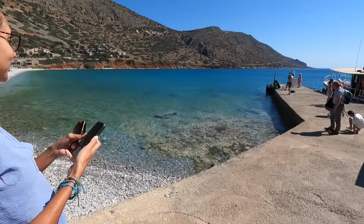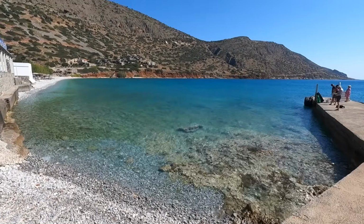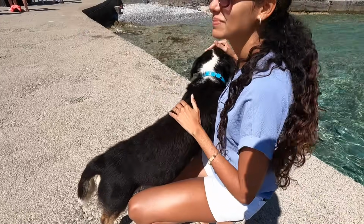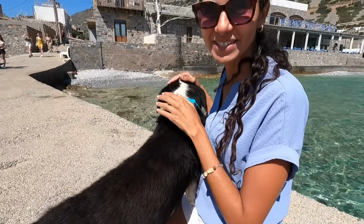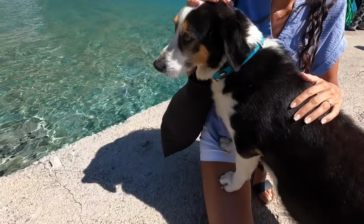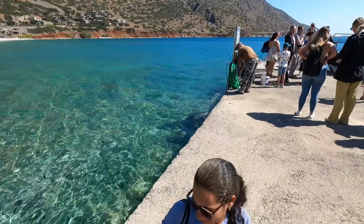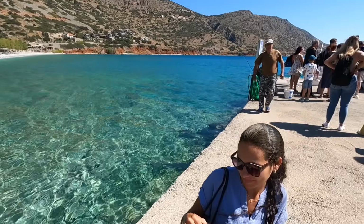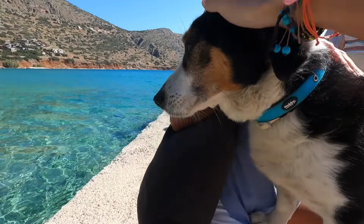Wow, look at the water here. Looks even nicer from this side. Already got our doggo friend. I think he likes me, yeah. Has he climbed up on top of you? Yeah. I think he's the fisherman's dog. There's a fisherman guy here. Seems like an old dog.